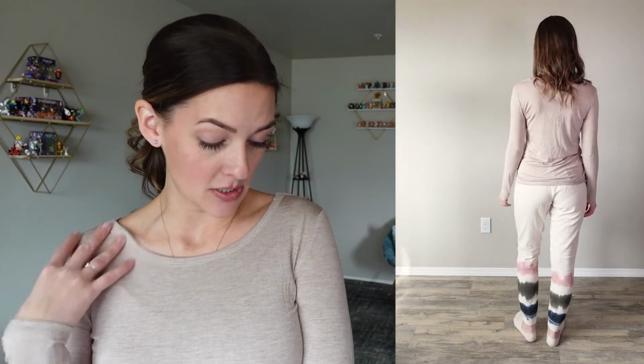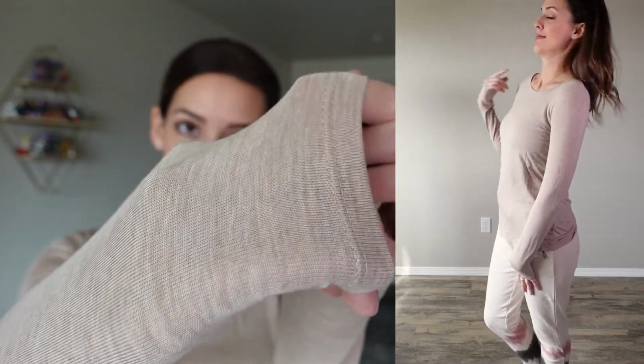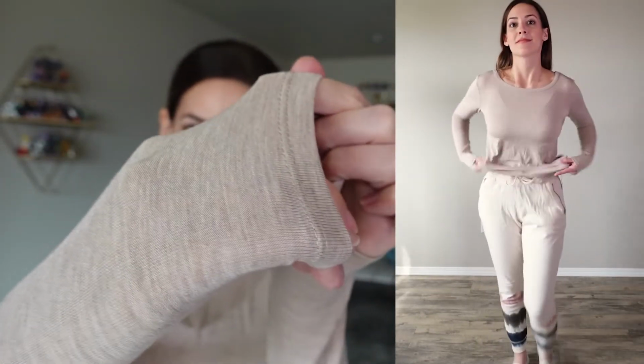I kind of just bought this top to have something to match these bottoms with. I think the top is cute, but not with these joggers. I do think that it would be nice for everyday wear. It's a really nice material, very thin, but again, soft. Maurice's must know what women want. We want nice, soft clothing.